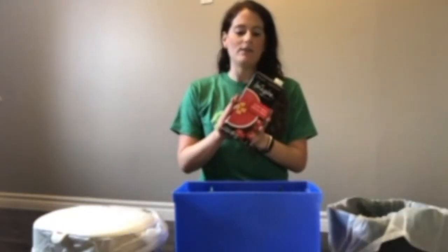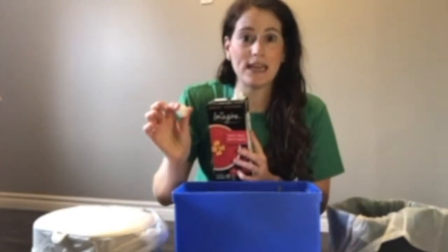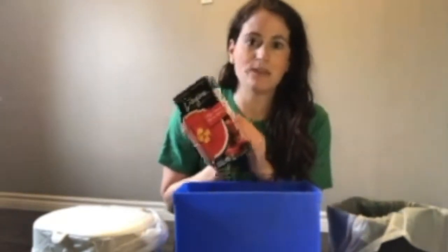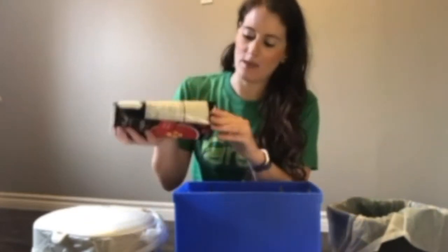Next, we've got one of these Tetra Packs. Now this one is a little bit tricky. There are a few things here. First, the cap. Unfortunately, all caps, no matter what they're on, are going to be in garbage. The next piece with this is we want to make sure that it's clean. I also like to break these down to flatten them out.